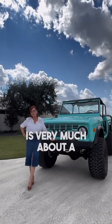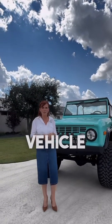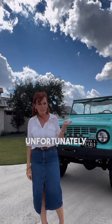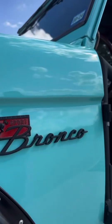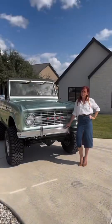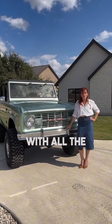Everything in New Braunfels is very much about a lifestyle, and there is no better lifestyle vehicle for New Braunfels than a vintage Bronco. This one, unfortunately, is not available because she's mine. But this '73 vintage Bronco is fully restored with all the bells and whistles.